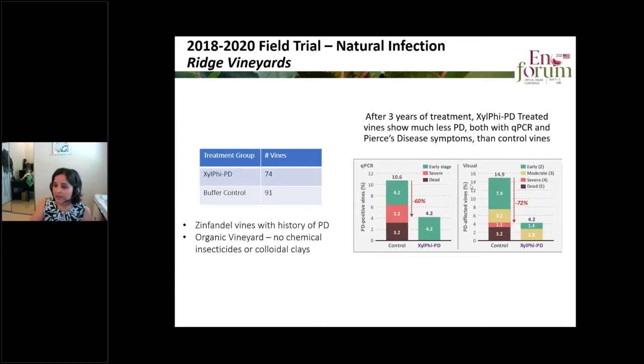The visual symptoms mirror the same story. We have a few of them that are dead, 3.2%. A few that are showing severe symptoms, and then you've got a number that are showing an earlier stage symptom, looking at their foliar symptoms. But in the Xylphi-pd group, again, you're just seeing a few of them showing this early disease state.